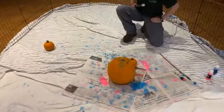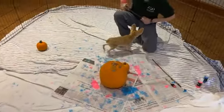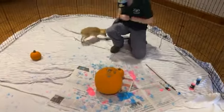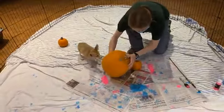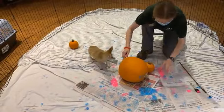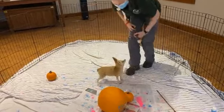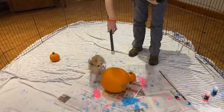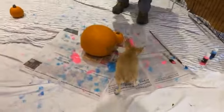So we can't speak the same language as our animals, but we can learn to communicate with them in other ways. And that target is kind of like learning the ABCs of communicating with them. Once we get them to touch that target and understand what that means, we can teach them a variety of other behaviors that maybe help with their medical care, maybe help with getting them acquainted to programs like you're seeing here.